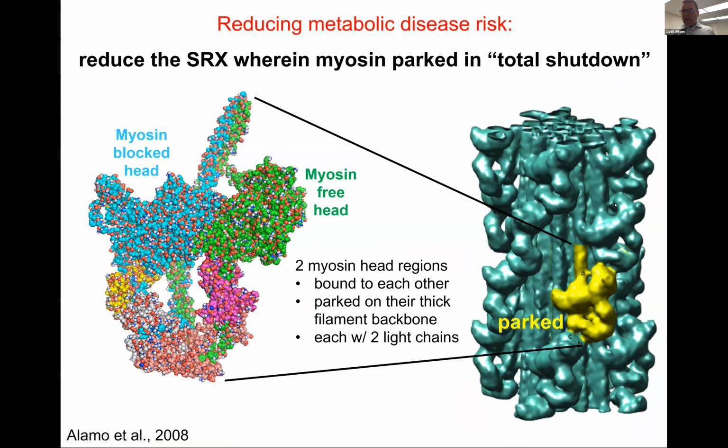So here's a structure of the thick filament, whose backbone is made by the tails of the myosin molecules themselves. And you can see this helical array around that thick filament backbone of pairs of myosin heads binding to each other and back up against their own thick filament backbone, parked in full shutdown. Two of those myosin heads with their necks coming off of those heads are shown here in yellow.